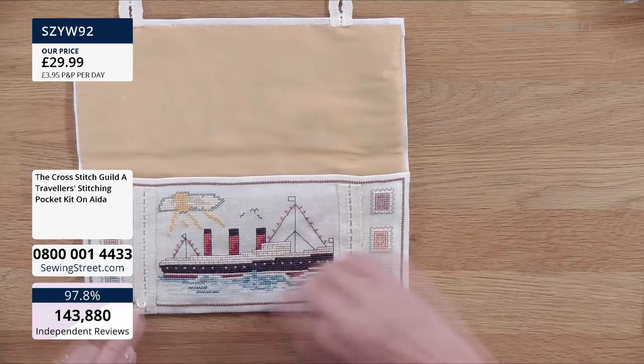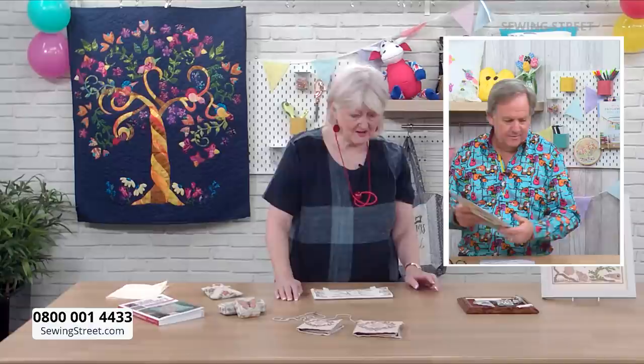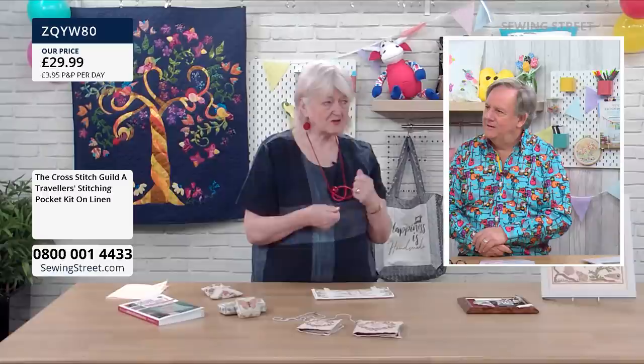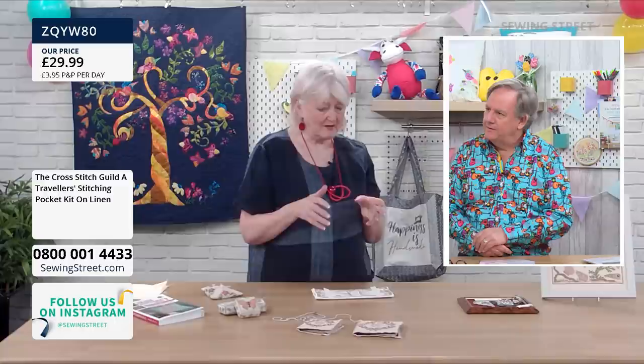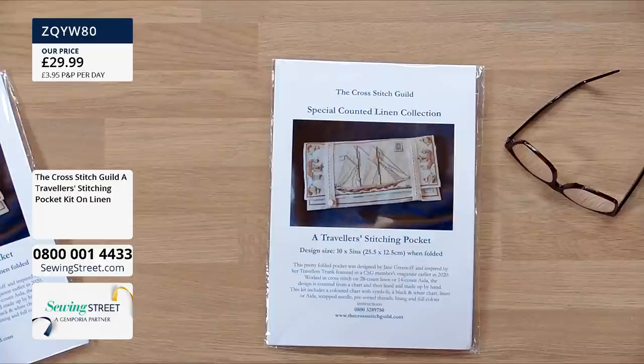Okay, so the graphics I've got at the moment are for the Ada. We've also got it in the linen. Now, it comes out the same size. If you feel the two fabrics, you'd find that the Ada feels quite stiff. You might think your pocket's going to be stiff, but that's all about the amount of dressing that goes into the Ada when they make it. Quite a lot of starch goes in, and it will soften dramatically as you use it, and also as you wash it if you have to.